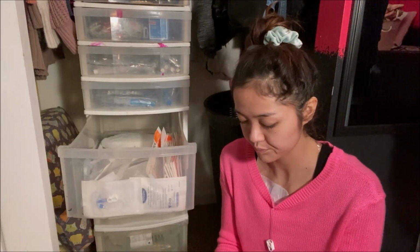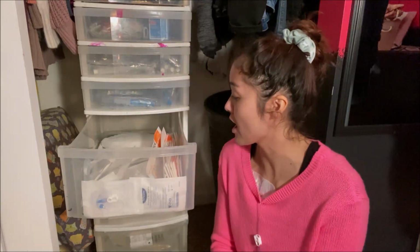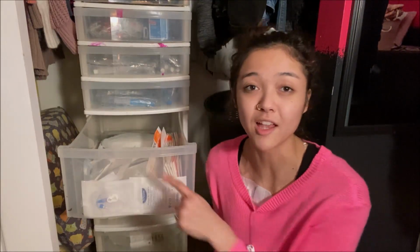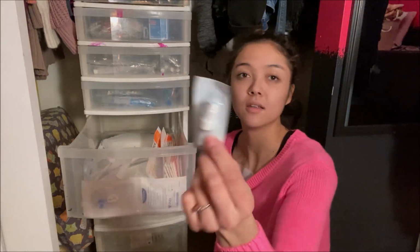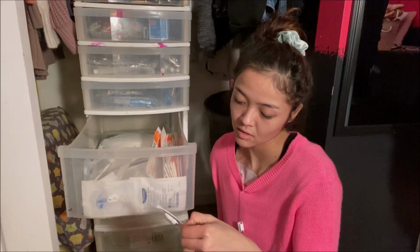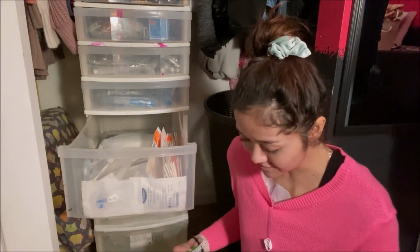So I keep all of that in there. Pretty much my port access supplies are in here. And these, I guess it's just called a connector. I call it a white cap. I don't know.